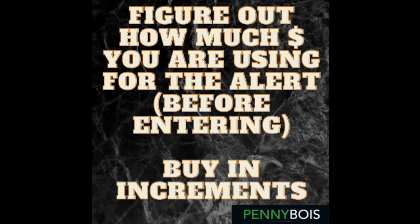Okay, so let's say that you plan on putting $100 into alert XYZ. Now remember, these are not pump and dump alerts, and they aren't alerts chasing the current running stocks. So what we do is we buy small. For example, we'll put 25% of the amount that you plan on putting into that stock. So for example, 25% of $100, because you plan on putting $100 into stock XYZ, would be $25, because $25 is 25% of $100. So you put $25 or 25% into stock XYZ, and then you wait, you watch, and you let it consolidate.